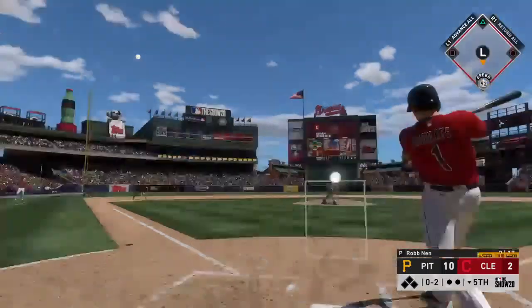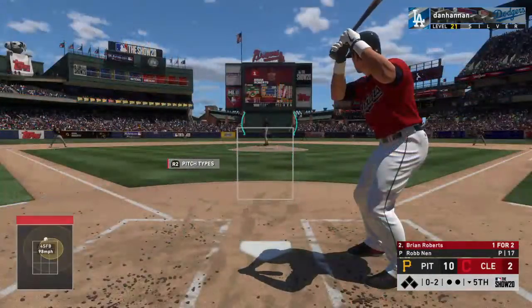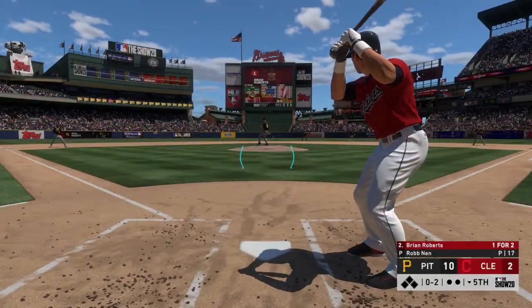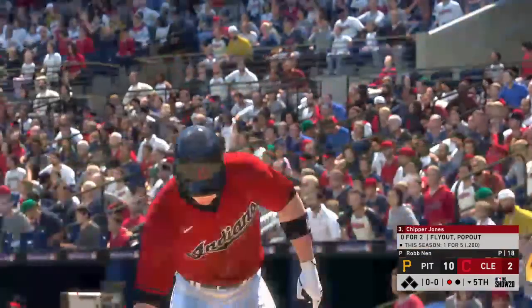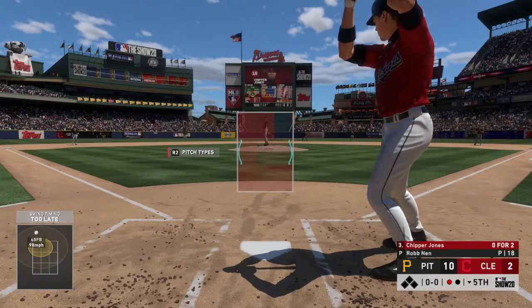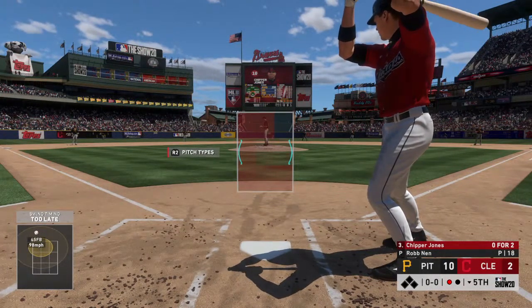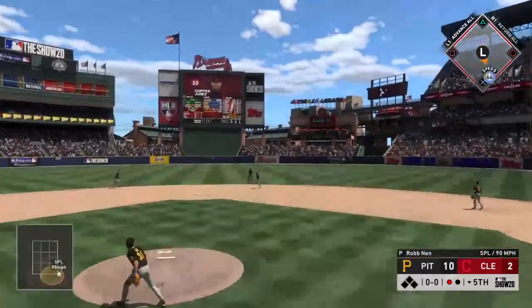And now a pitch on the way. Again, he sends it out of play. Now the fastball is right by him as he swings and misses for the first out of the inning. One man out now in the Cleveland 5th. And standing in now, one of the best players of the past 2 decades, the great Chipper Jones.